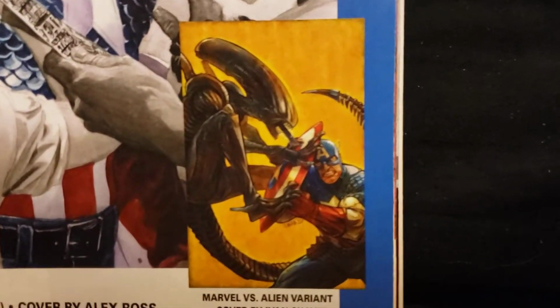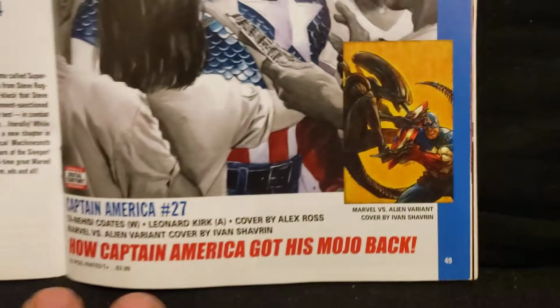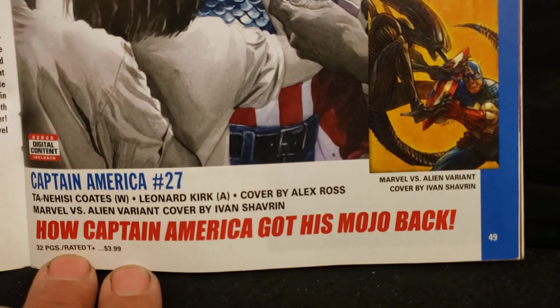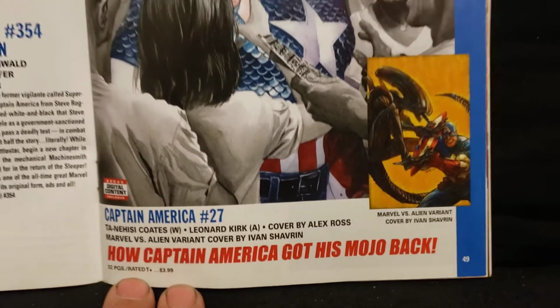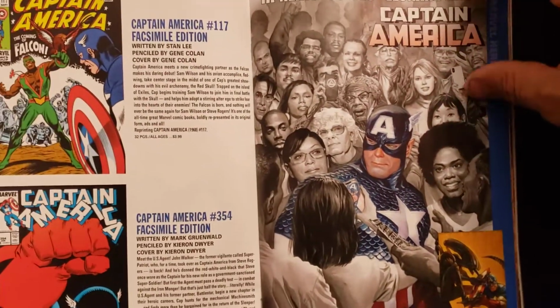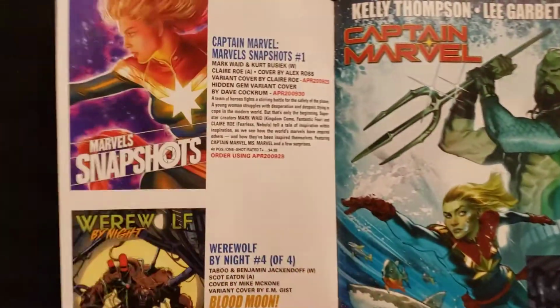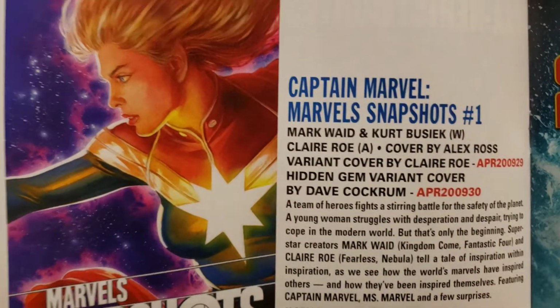And then we got a variant down here. He's fighting an alien. Cool. Captain America number 27. How Captain America got his mojo back. Wow. That's cool. Let me see. Now we get Captain Marvel. Marvel Snapshots number 1. Another Alex Ross cover.